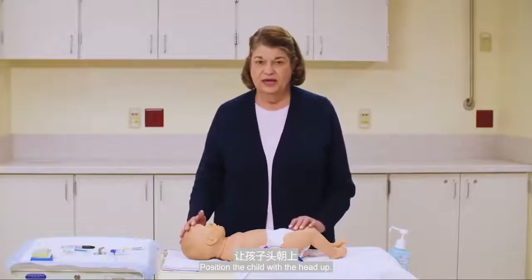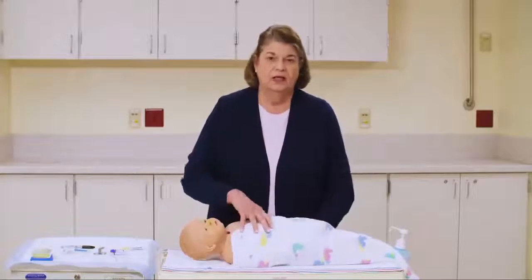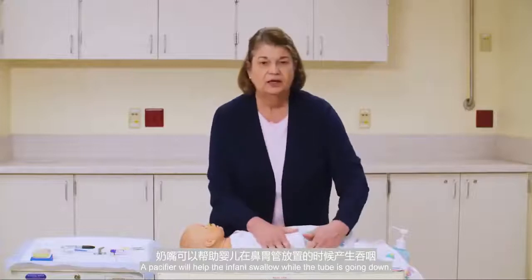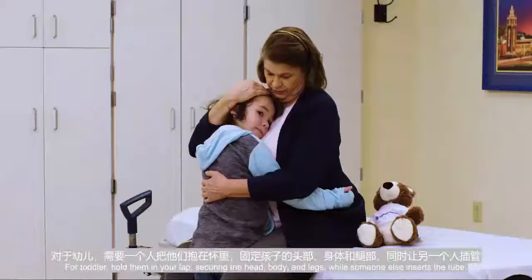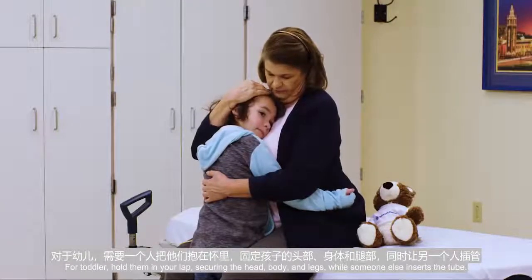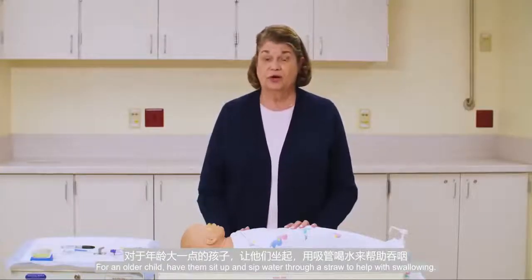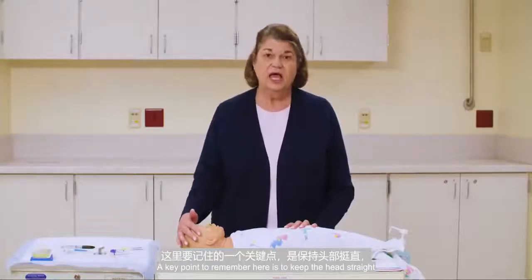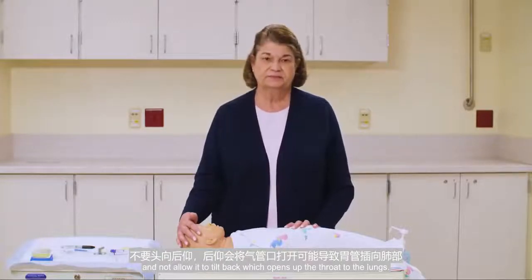Position the child with the head up, and for infants, you will want to swaddle the baby and have someone hold the head and body while you insert the tube. A pacifier will help the infant swallow while the tube is going down. For a toddler, hold them in your lap, securing the head, body, and legs while someone else inserts the tube. For an older child, have them sit up and sip water through a straw to help with swallowing. A key point to remember here is to keep the head straight and not allow it to tilt back, which opens up the throat to the lungs.